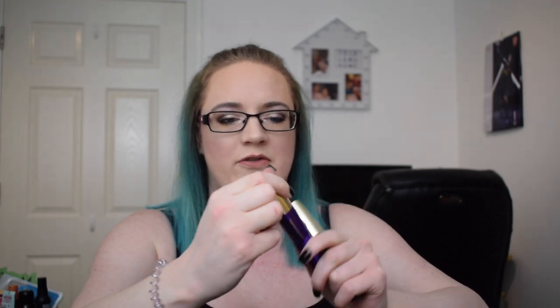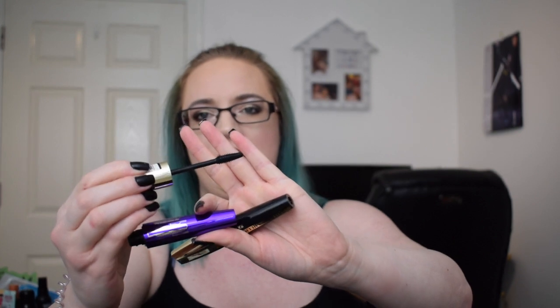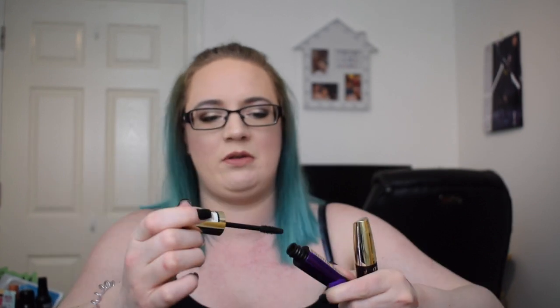This mascara is my Holy Grail mascara. This is the L'Oreal So Couture Volume Million Lashes in black. That's what the wand looks like. I do tend to throw out mascaras quite quickly, but just because I prefer a wetter formula, and once they start going dry, I can't stand them.